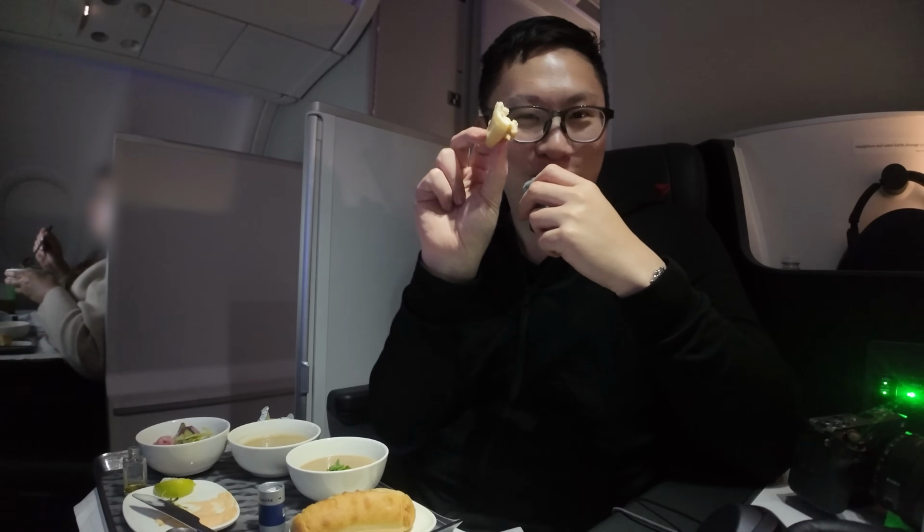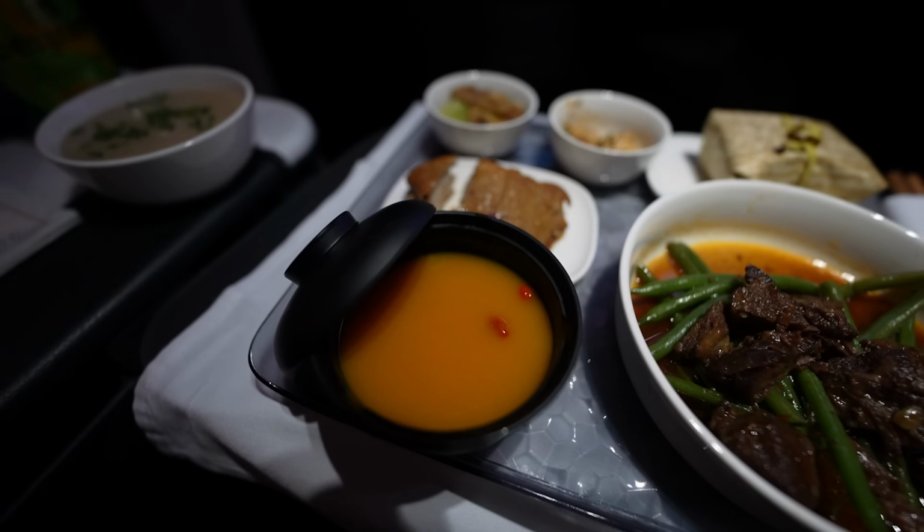Let's dip a bit of this into the soup. That works too, but I feel like I like them separately. I'm gonna finish this off and see you at the main. I'm gonna try Mandy's item. That's pretty good, pretty authentic. Wow. Okay, let's try the salmon.